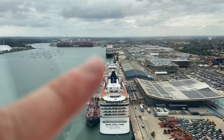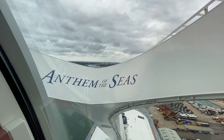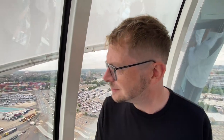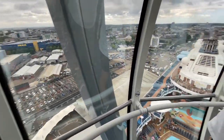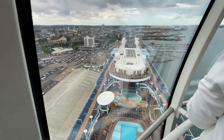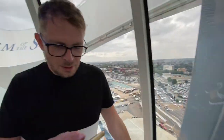It's Queen Mary. You see Queen Mary too there. You're having fun? You enjoyed it? It's really cool, isn't it? I love it. Now we're on our way back down. We're on our way down. So cool. And you can see the pool. It's been loads of fun, hasn't it?